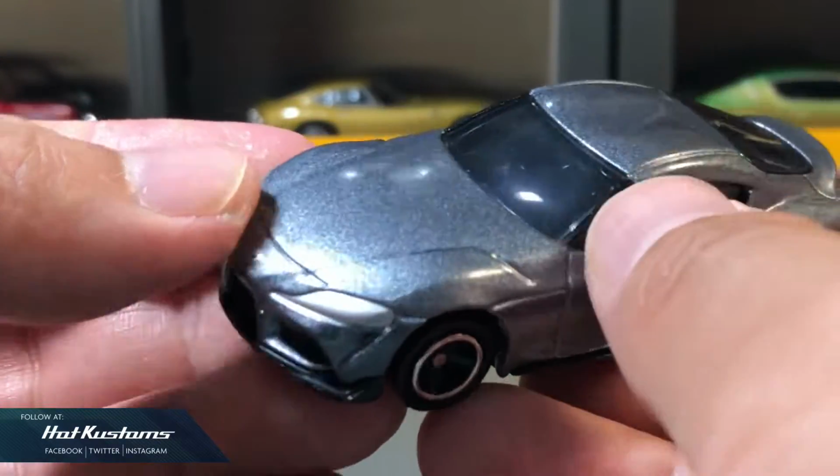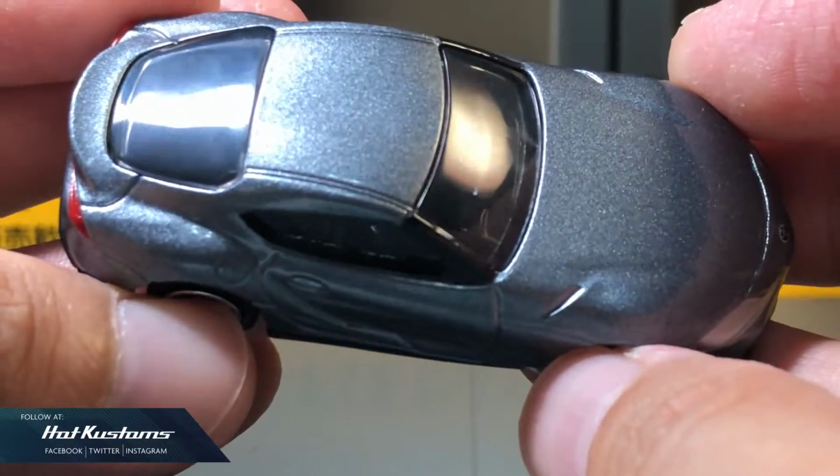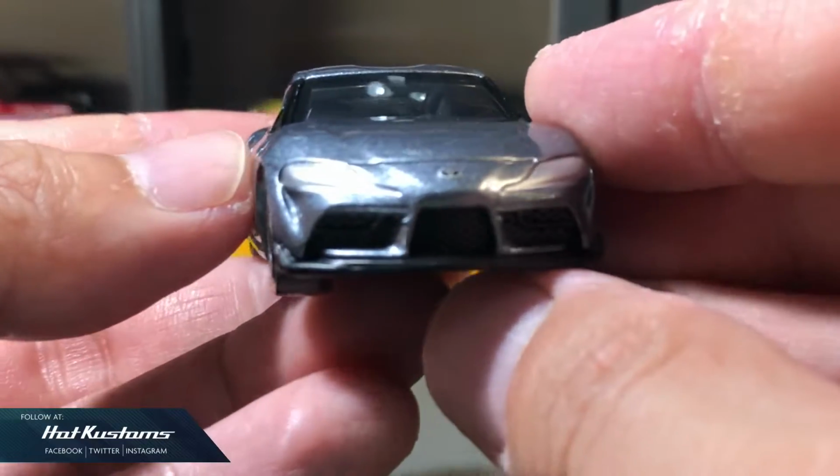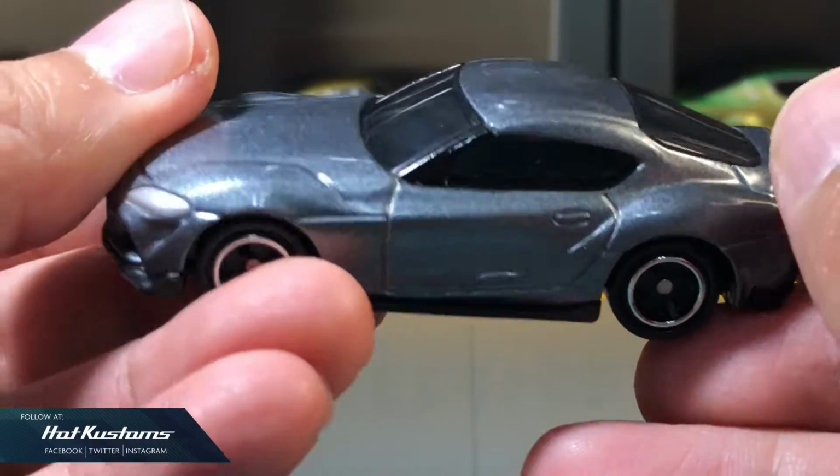In terms of aesthetic and features, the GR Supra is pretty basic. For the Toyota Supra lover, it's great, you can add that to your collection. But unlike the previous Nissan 2020 mainline, this casting doesn't give me the wow factor.